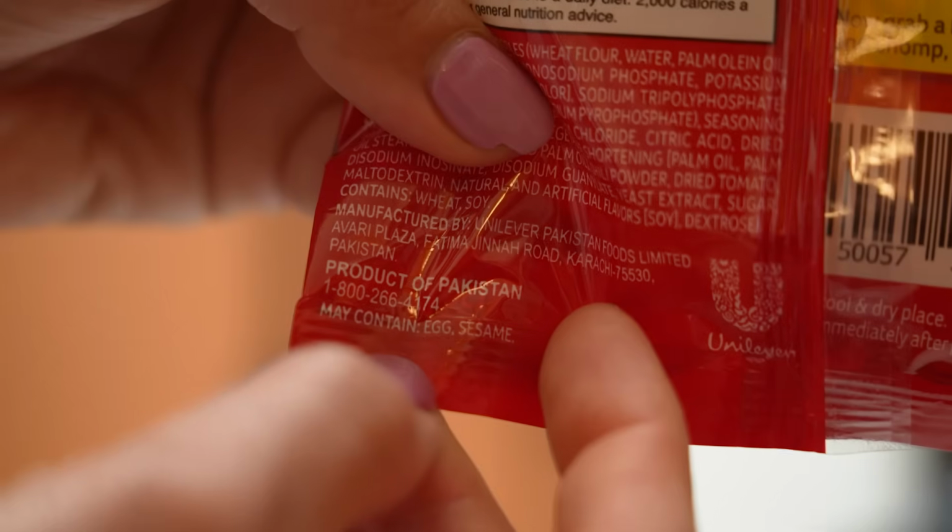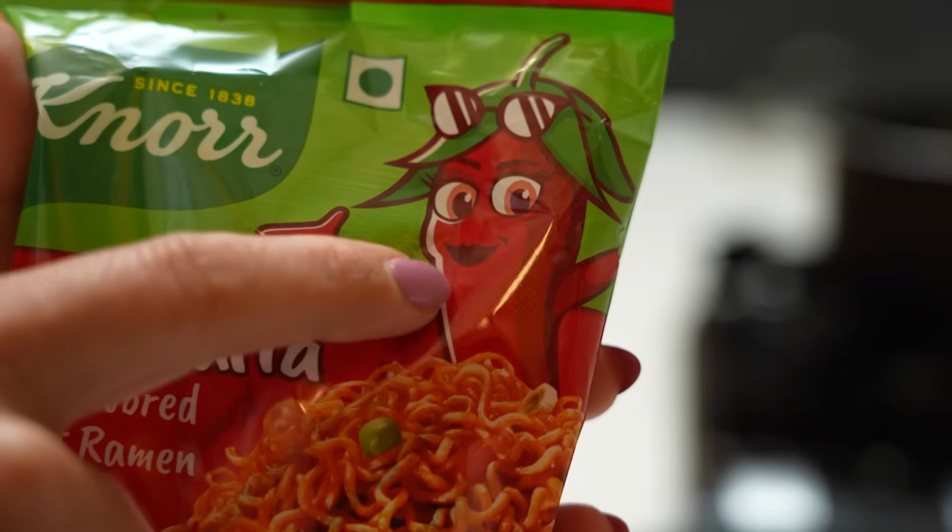So these are a product of Pakistan, and I think this might be the first time I've ever had Pakistani noodles, which is pretty cool. Chatpata, and I like this sassy pepper on the front with her cool glasses.